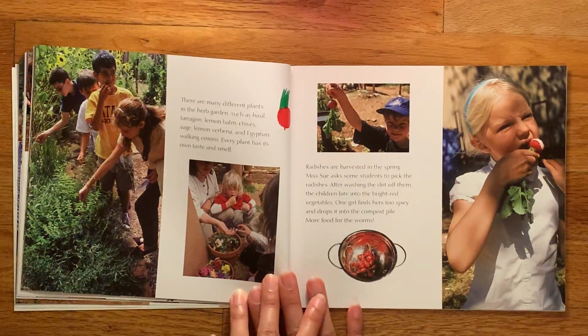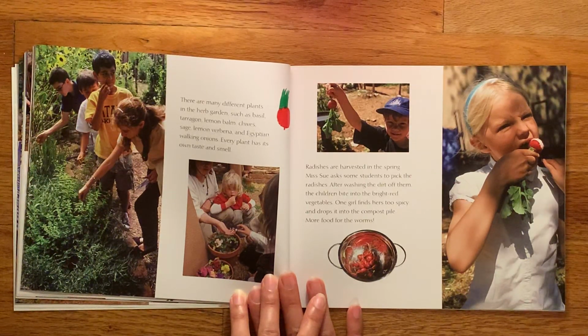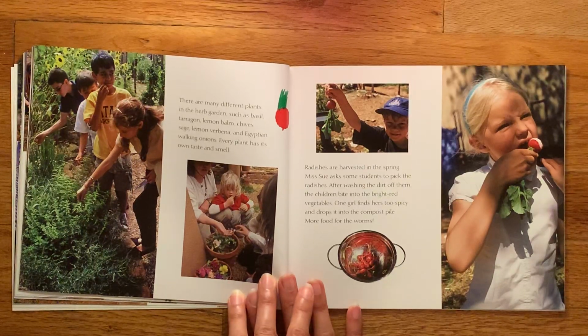There are many different plants in the herb garden, such as basil, tarragon, lemon balm, chives, sage, lemon verbena, and Egyptian walking onions. Every plant has its own taste and smell. Radishes are harvested in the spring. Miss Sue asked some students to pick the radishes. After washing the dirt off them, the children bite into the bright red vegetables. One girl finds hers too spicy and drops it into the compost pile. More food for the worms!